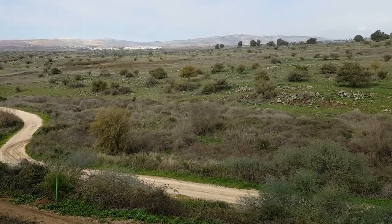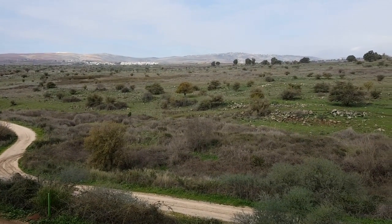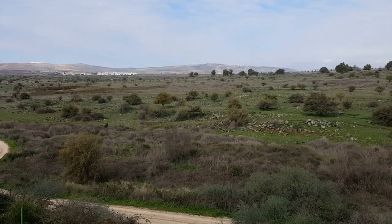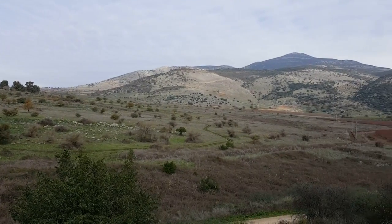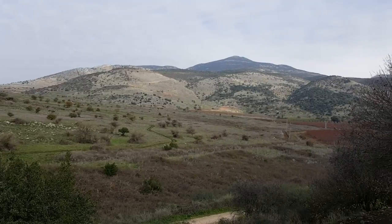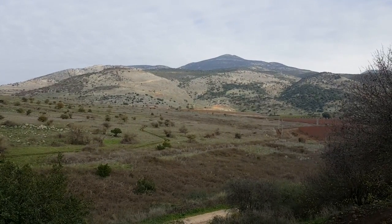Okay, this road right here is the border between Israel and Lebanon. You look over there, that's a UN compound on the Lebanese side. You can see up on the mountain some Lebanese villages, and some more things up there. And Syria is basically on the other side of this mountain range, so we're very close to Syria as well.